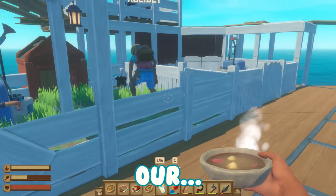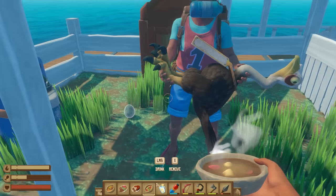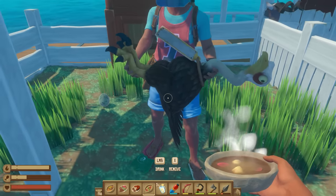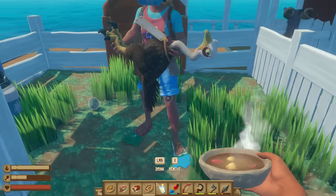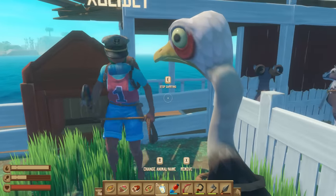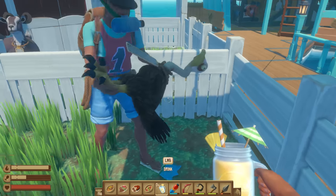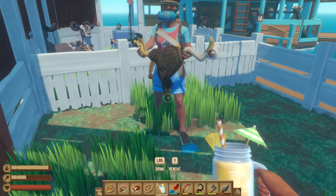We have our... Kappa hen, I think. That's just how you hold it! Put it down, I'll show you how it looks. Hold on, hold on. It's like I just married it. Now I have to walk it through the door. Yeah, that's right.